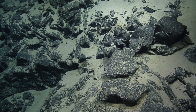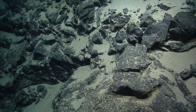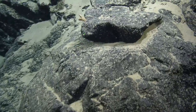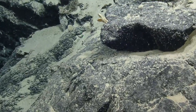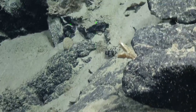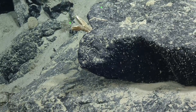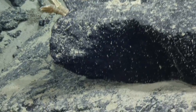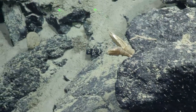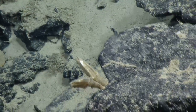Are those more of these barnacles? Zoom in again. Looks like it, yeah. I think so. It's a big one. Wow. It's open. Oh, wow. It's huge. That is massive. Oh, wait, it's two. Oh, okay. Oh, yeah. Right. Still very large, but yeah. Deep sea barnacles. That's unreal.